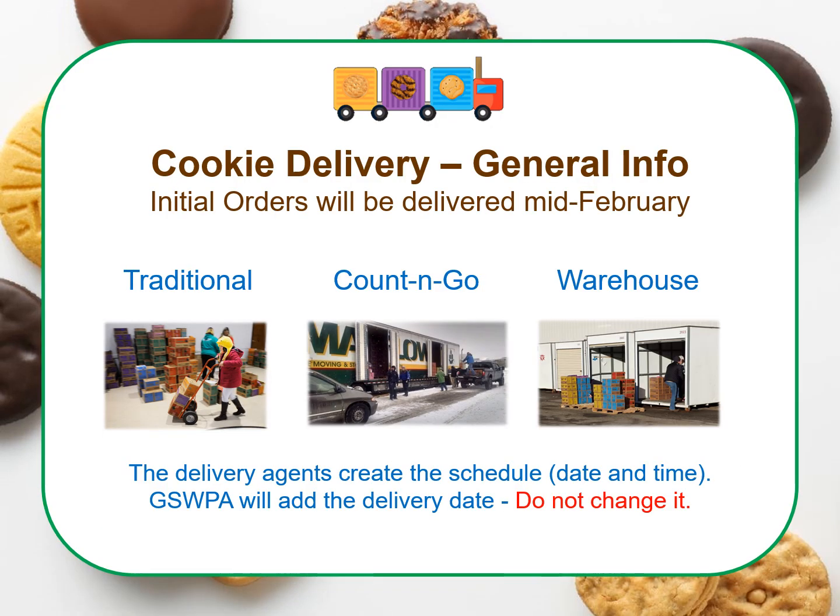Girl Scouts Western Pennsylvania uses 3 types of delivery: count and go, warehouse, and traditional. If you are new and don't have a mentor, ask us to personally review delivery with you so that you're comfortable with how the day should go.